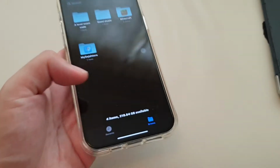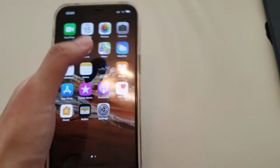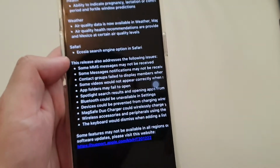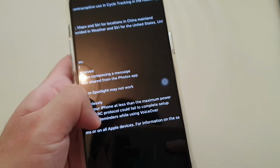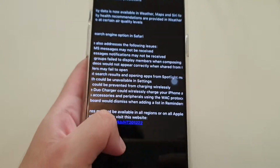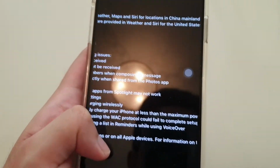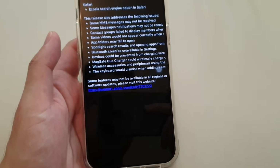So you can go to Files, and when you click it, it doesn't do anything. Let's say you go to Music and it doesn't load, it crashes. It's now been fixed. Now you also have the MagSafe dual charger, which could charge your phone wirelessly at less than the maximum power. So it means that you can recharge your iPhone at less than the maximum power. So when you reach 80%, it will reduce the power usage.